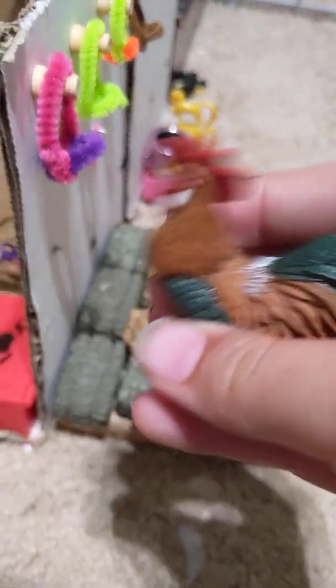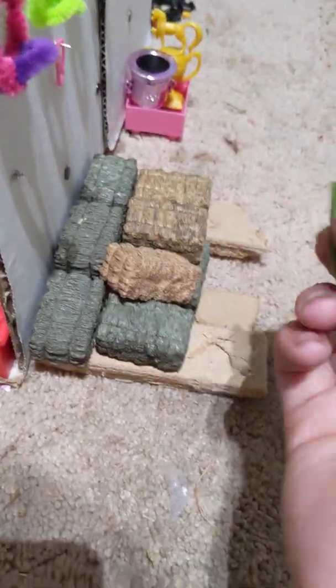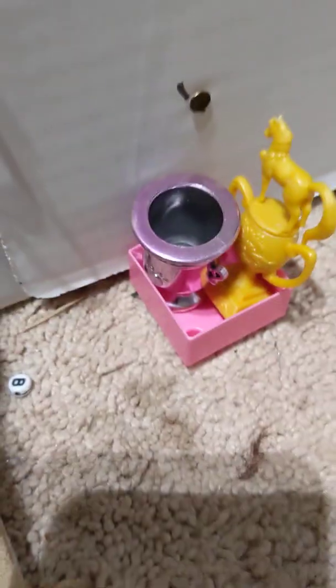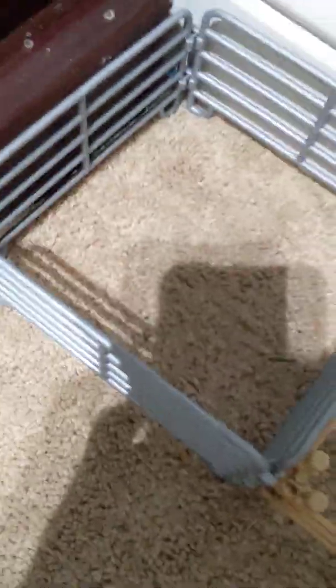He doesn't really have a name. I didn't really intend to get him, but he was just a surprise from my Nana. So he's just chilling right there. And then here we just have our trophy bin, and then our manure pile. And here we have our lesson horses right here. So here's Alaska's stall, but he got hurt, so yeah.